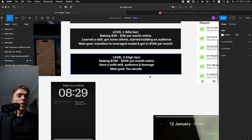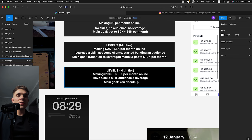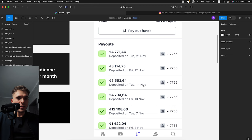In June, I got to this level, right? In July and August, it was $30,000 a month for me, something like that. July was 25K, and then August was 30K, September was 40K, October was 40K, something like that. Then in November I hit almost 100 grand in a single month, right? So as you can see, this was a November deposit. It was pretty wild.